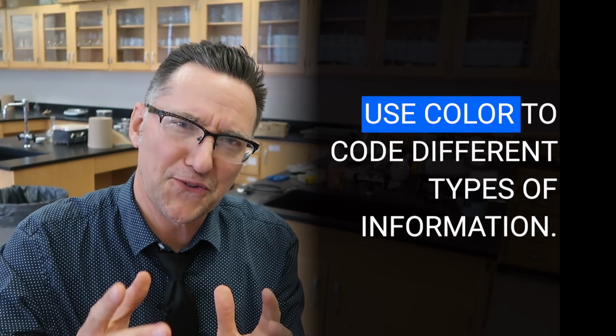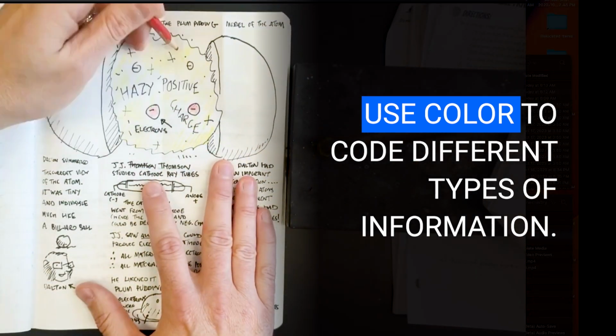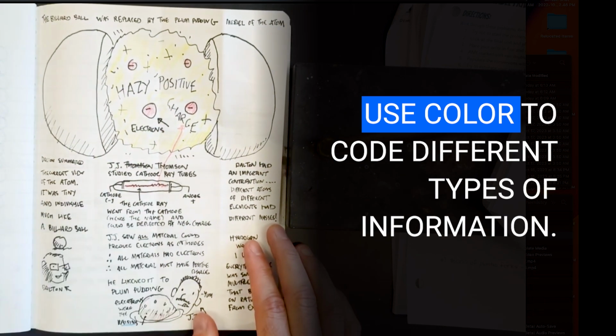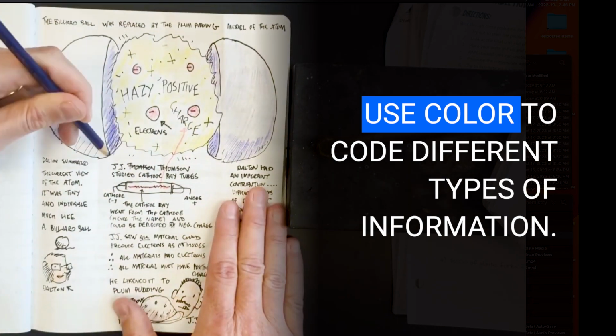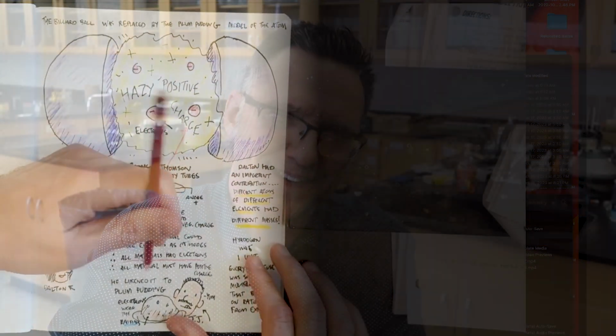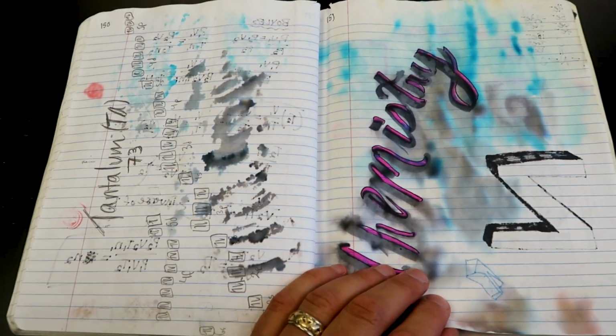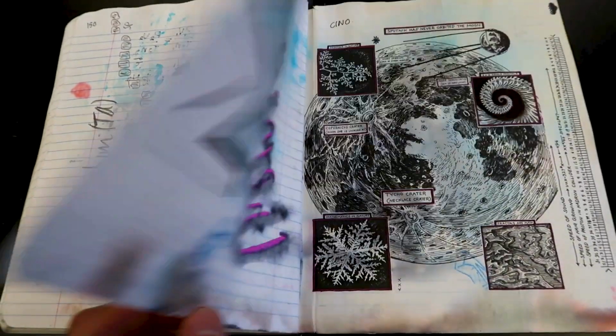Color is a powerful tool. Code different types of information with different colors, highlight key points, grab your colored pencils, your markers, your crayons. Just enjoy the process, have some fun. The choices you make will help you remember crucial information, and you get a little positive treat when you revisit those pages in the future. Just remember, a lot of markers can run, so choose wisely unless you want an unintended example of paper chromatography when your pages get wet.